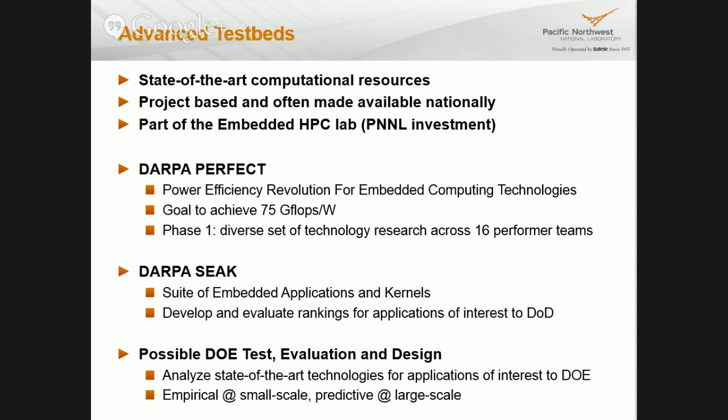But there are a number of programs that we support in that lab. There's a program called DARPA PERFECT, which stands for Power Efficiency Revolution for Embedded Computing Technologies. Its goal is to achieve 75 gigaflops per watt on certain applications by the end of the program, for embedded computing systems that could be deployed in UAVs, unmanned aerial vehicles. And this is 2 years into the program now. I've got another 5 years to go.